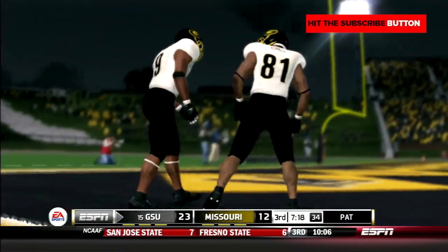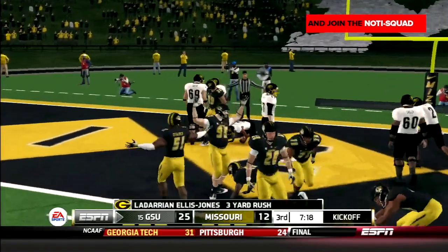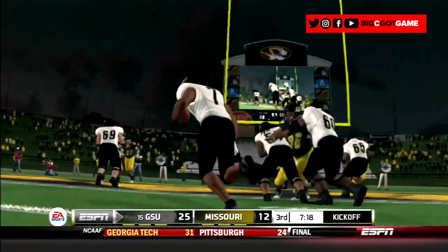Touchdown, Grambling. GSU set up to go for 2. Ellis Jones takes the handoff up the middle, and he gets in. It's 25-12 GSU.